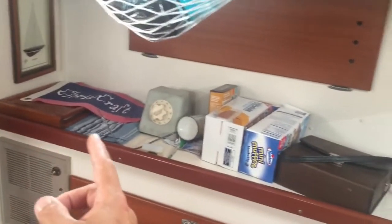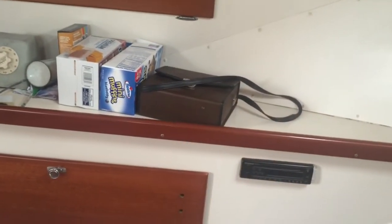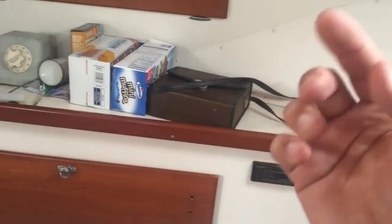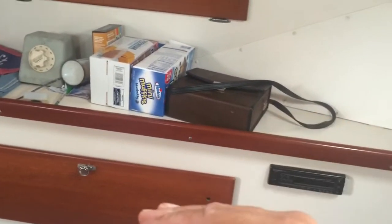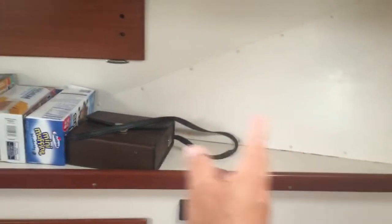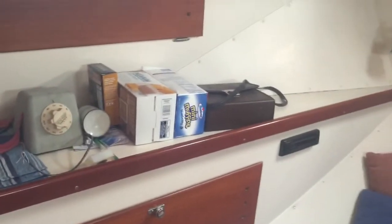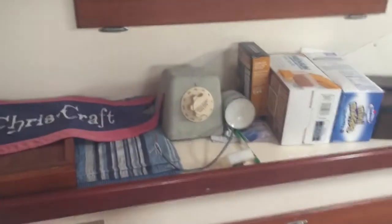This area up here, in the original design, this would be another bunk that would fold out, but I think the owner prior to the owner I bought her from got this removed. I would like to put some sort of cabinets up here or something and use this space for book storage or something, and take these out and bring them forward so they're not hidden behind.